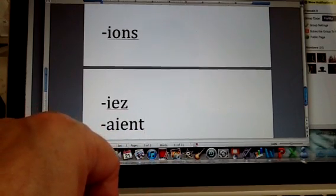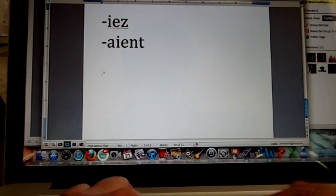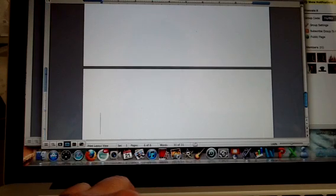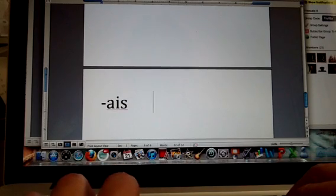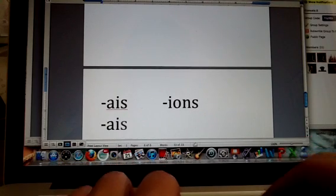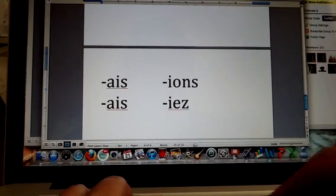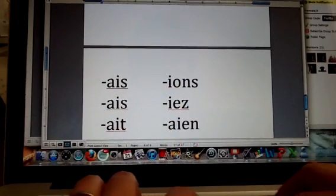Okay? So, let me just get those all on one page here. Okay, so I'm even going to scroll down one more page. Here we go. So your endings, therefore, are AIS for the je form, and then for the nous form, I, O, N, S. And then for the tu form, AIS. And for the vous form, I, E, Z. And again, you recognize some of these. AIT for il and elle. And then, remember, A, I, and then endings that you would recognize, AIENT.